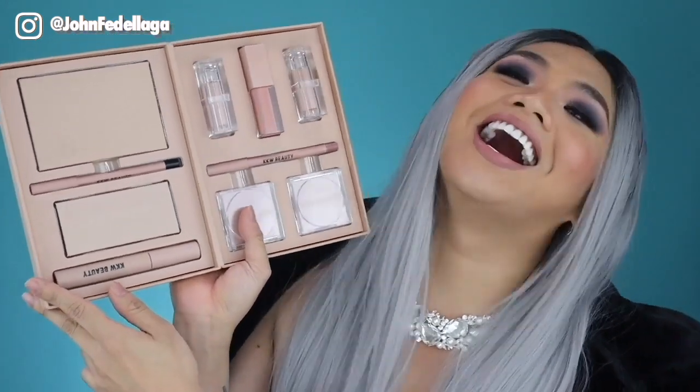Anyways mga Beks, in this video, we are going to talk about Kim Kardashian West's new KKW Glam Beauty. Kim Kardashian released her KKW Glam Bamboo Bundle, which retails for $150, that will allow you to recreate her sultry and neutral look. Yes, pag ito ang binili nyo, Kim Kardashian kayo. Ito yung mukha nyo.